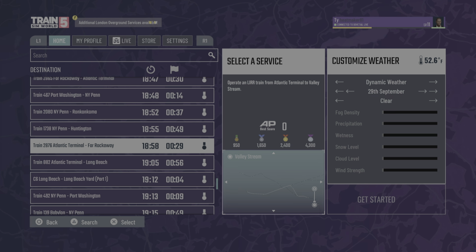Alright, Trains from World 5. I'm going to give it another chance tonight. Hopefully, it was me the last two times. New York, Long Beach, LI00 commuter. We're going to hop in an M9. I got good luck with the M9s.